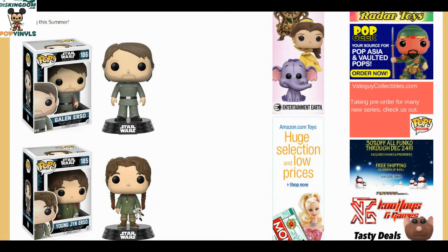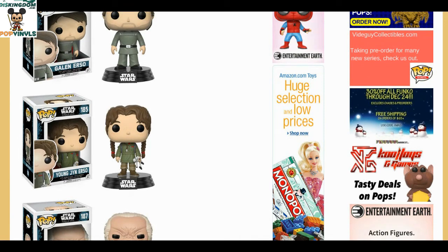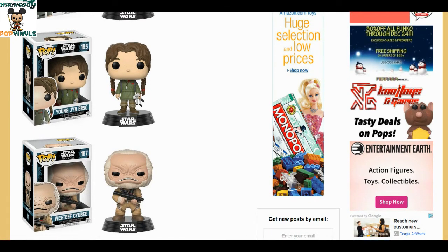Gonna be honest, probably the one I like the most there is Galen, because obviously he was a big part of it. The young Erso, I do love the fact that she has got that little stormtrooper there and a little hand at the bottom, which I do think is cool. She's also got little pigtails and stuff. Again, it's a kind of cool little addition if you are into the Rogue One ones. I pick a couple of them myself, but personally, these are obviously much more like B-list figures based on the original set that we saw way back when the movie got released.